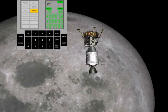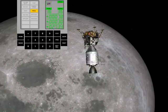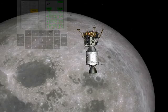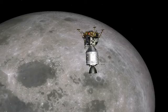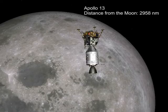This is Apollo Control Houston at 78 hours 30 minutes. We now show Apollo 13 2,900 nautical miles away. Tried the procedure, and out of that pressure, we got 10 drinks made. That's roughly 80 ounces.